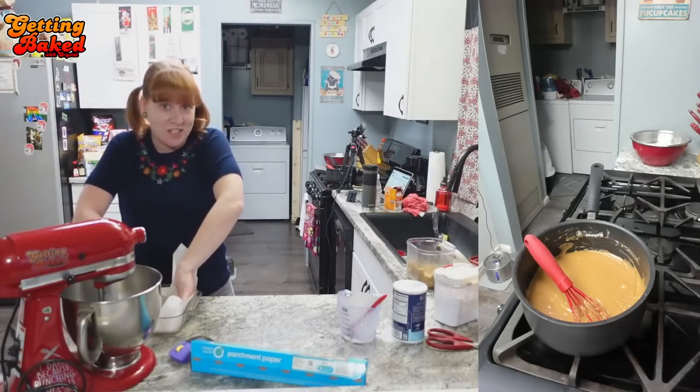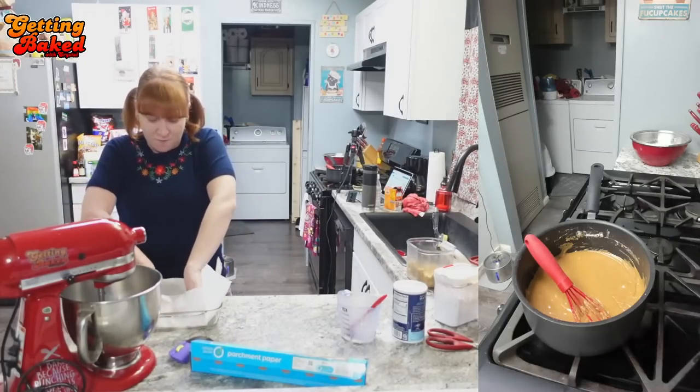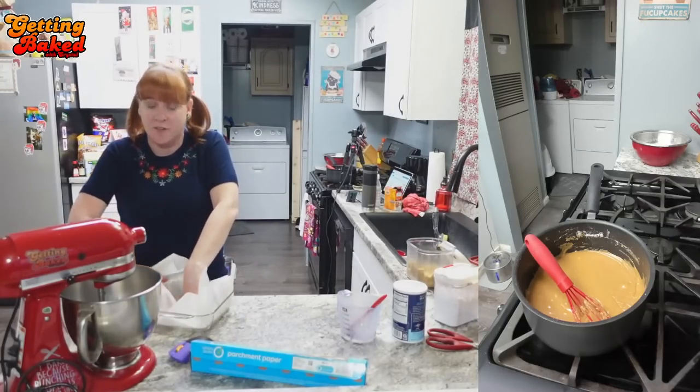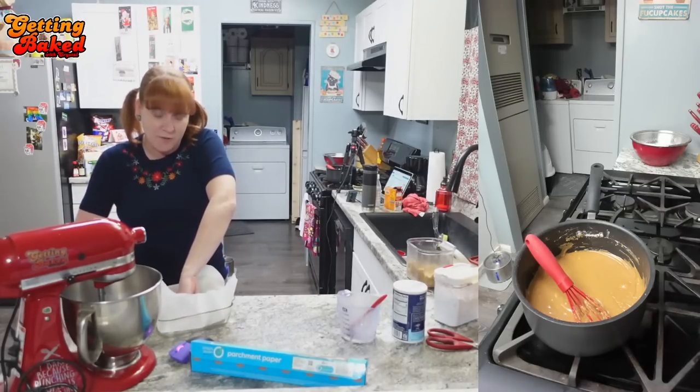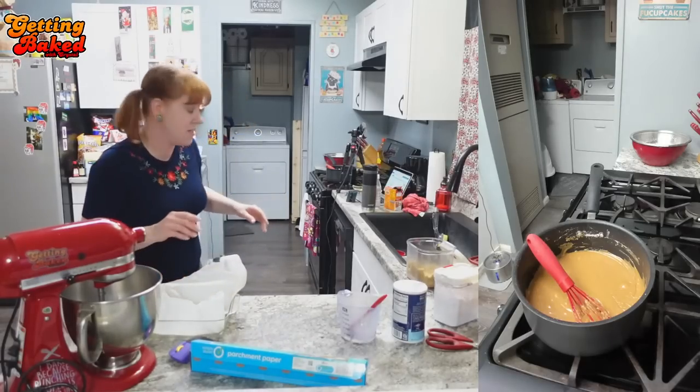I did try to search to see if there was a recipe on Pinterest for this, and they were all a little bit different. I didn't want a little bit different. I wanted my Aunt Terry's recipe. So I made my own recipe cards.